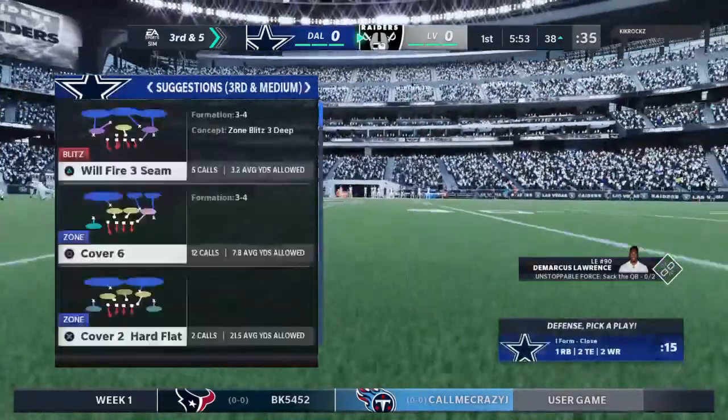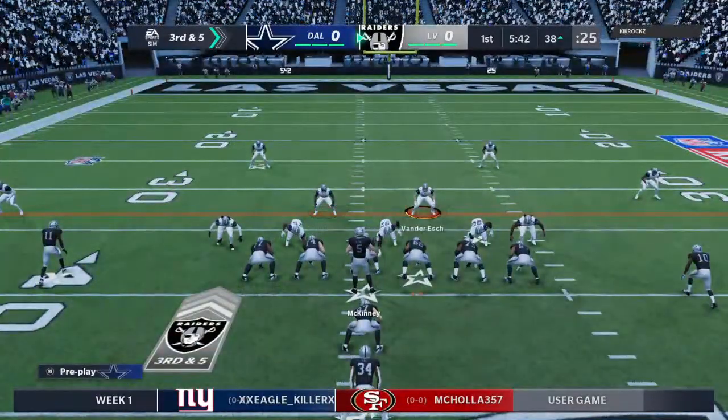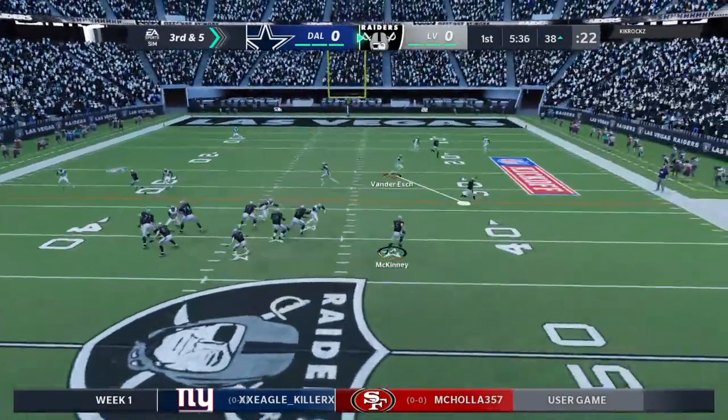Not much on that run, Charles. No, that's exactly the way to execute a run blitz there. They guessed correctly that they would move the ball on the ground, honed in on it, and stopped them. Mark that down for a win in the defense's column.